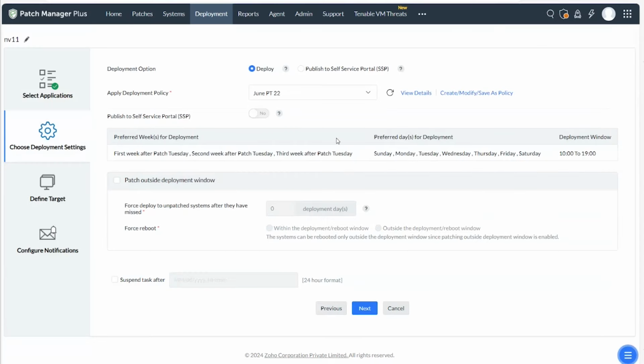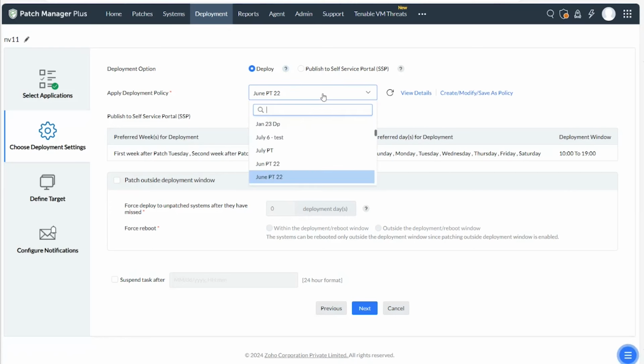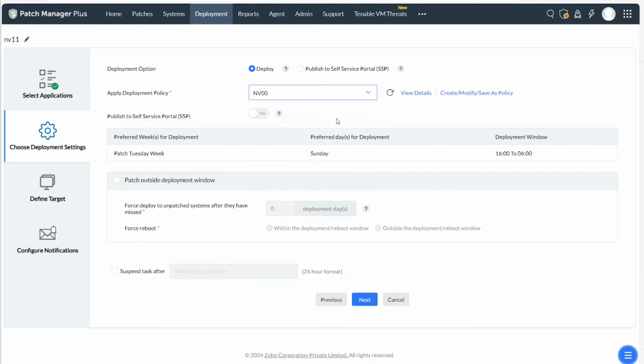So now let's move on to the deployment settings. Under deployment options, there are two different options. One is deploy and the other one is publish to self-service portal. Let me just quickly look for the policy that I created. All right. So what happens is that the patches will automatically get deployed to the endpoints by following this deployment policy. That is, the patches will automatically get deployed to the endpoints with this specific deployment window as well.